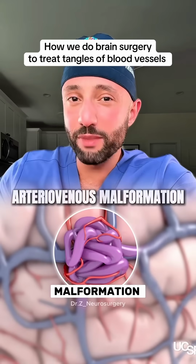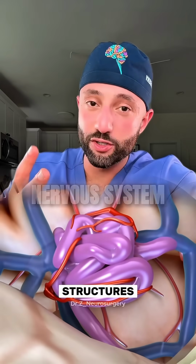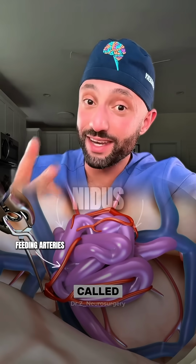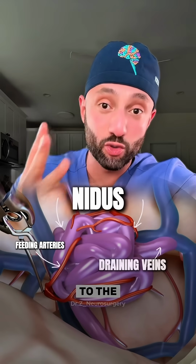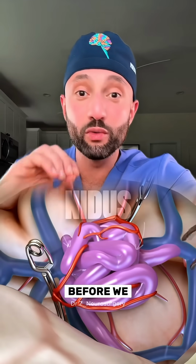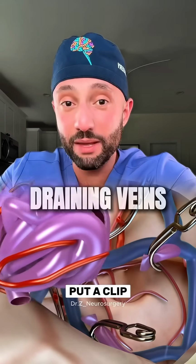Now, an arteriovenous malformation is an abnormal tangle of blood vessels within the nervous system, and it has three structures to it. The artery that feeds the blood into the tangle of blood vessels, which is called the nidus, and then from the nidus it goes to the draining vein, which is the third structure. And as neurosurgeons, we have to be able to clip the feeding artery first before we remove the nidus, or the tangle of blood vessels, and then we finally put a clip on the draining vein.